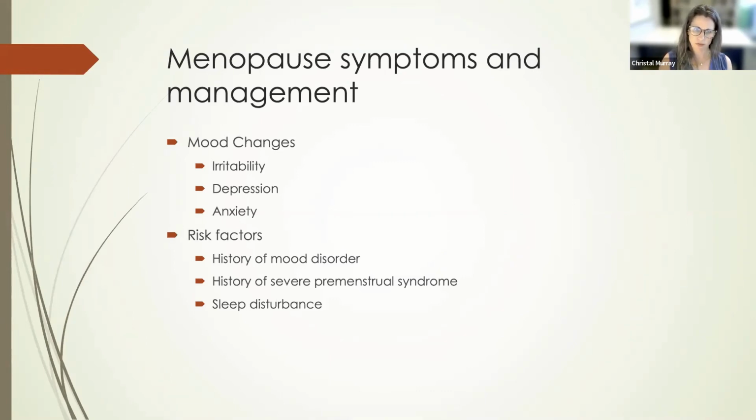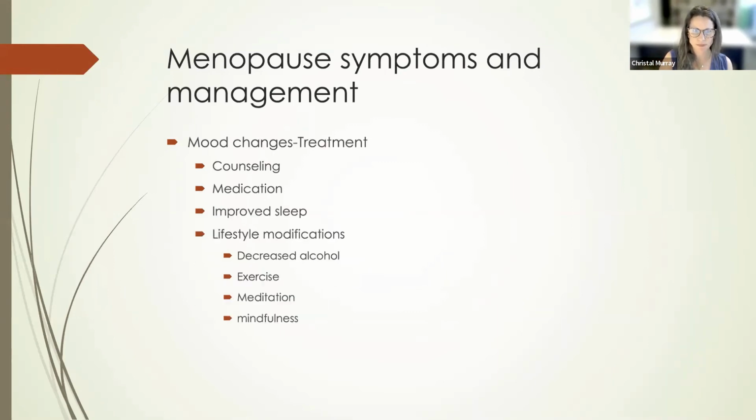Women who have had prior depression or anxiety are at higher risk of having those mood changes during the menopause time. Women who had severe premenstrual syndrome when they were premenopausal have a higher risk. And then women who have sleep disturbances, who are not sleeping well, are going to be more likely to have some of these other mood issues.